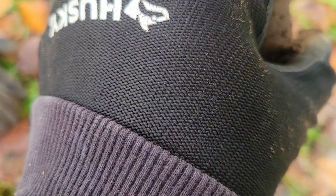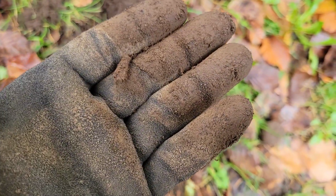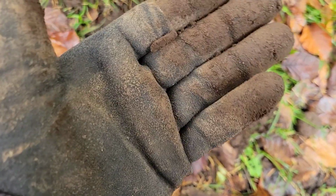I think that's part of another nail or something. Oops, sorry. Anyways, I'll dig it and I'll show you everything I find. It's probably going to be about 3 or 4 nails right there.